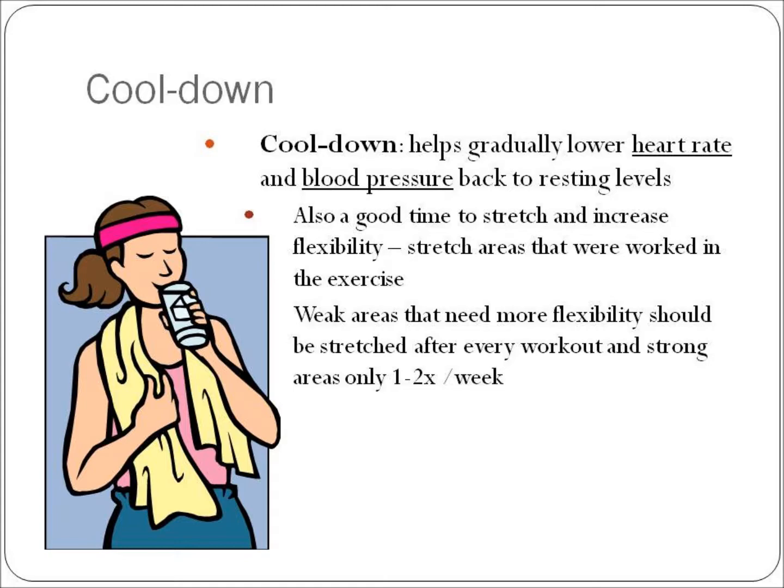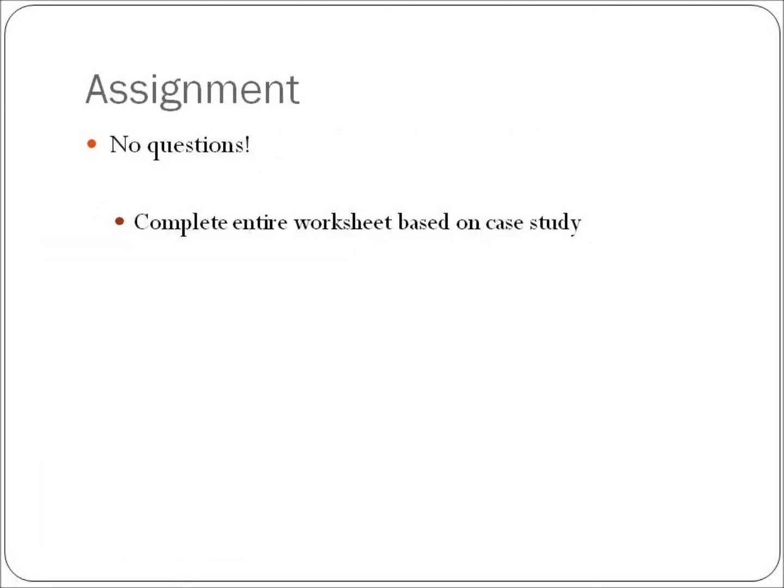For your assignment, you'll see this listed under assignments, but there's no questions. You'll complete the entire worksheet based on the case study that is given on K-State Online, and I'm going to go through that to give you guys an idea how to fill that out.